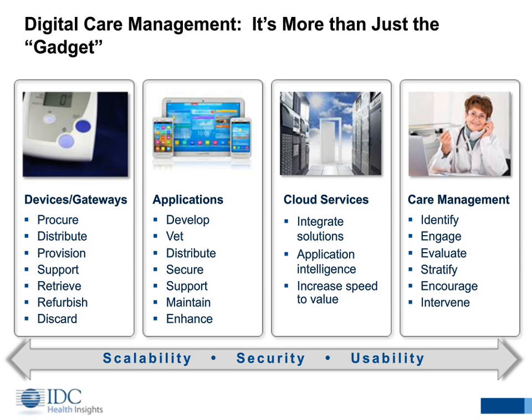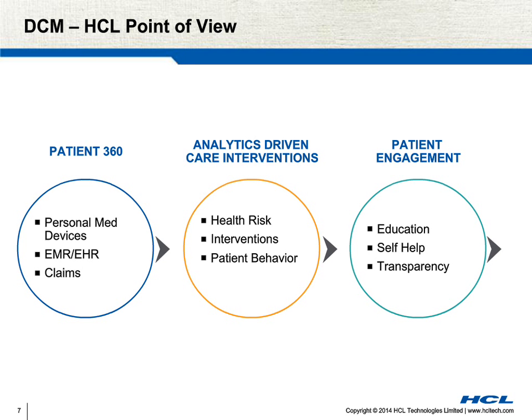Wanted to start out on our point of view on digital care management, which is on 3 dimensions. The first dimension is around creating a patient 360-degree view, and Lynn talked about a variety of data sources, especially from personal medical devices. But some of the more traditional sources are claims data that is available with payers.